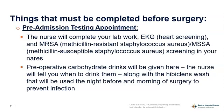During your pre-admission testing appointment, the nurse will complete your lab work, EKG or heart screening, and MRSA and MSSA screening in your nares. They will also give you your carbohydrate drink along with instructions on when to drink them and instructions for the HIPAA wash that you will use the night before and morning of your surgery. The pre-operative carb drinks are given to help your body prepare for and recover from surgery, and the HIPAA wash is important in helping to prevent infection.